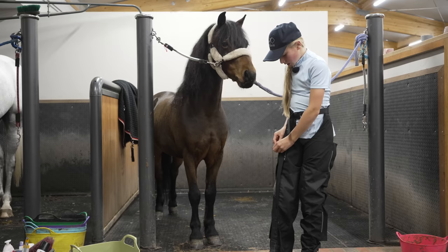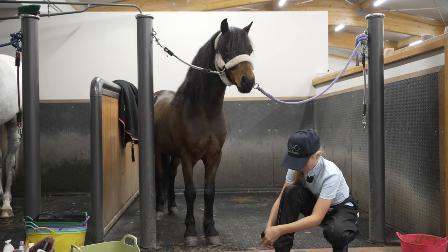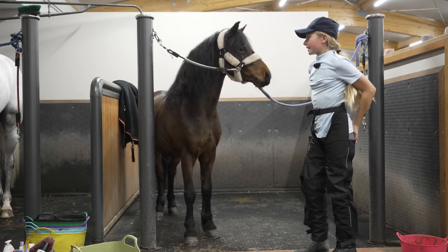So these are my waterproof chaps from Lemieux. And I haven't actually worn these yet, but I feel like today's going to be the day. We kind of just came across them in my wardrobe this morning, didn't we, Mum? And we were like, we could use those today. So we're going to use them because there's going to be a lot of water involved. They're just going to keep my legs dry whilst I'm bathing. But yeah, I'm kind of digging the look here.